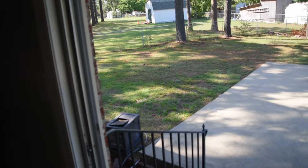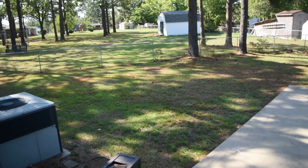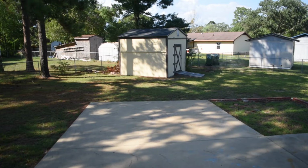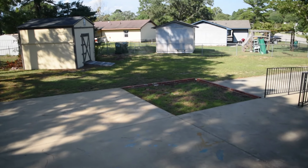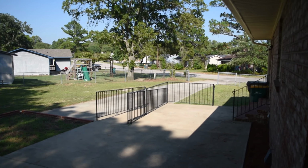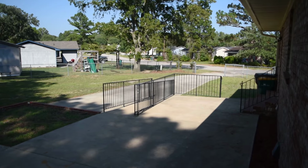Again, it's fenced in like the front yard. Newer HVAC. Big oversized patio. Storage shed there, which has electricity to it. And there's a side entrance there. And there's a ramp on the extended patio.